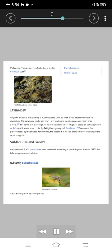Philippines. The species was first discovered in a Facebook post. Paratetix aztecus eating algae. The origin of the name of the family is not completely clear, as there are different sources on its etymology. The name may be derived from Latin tetricus, meaning harsh, sour, severe.